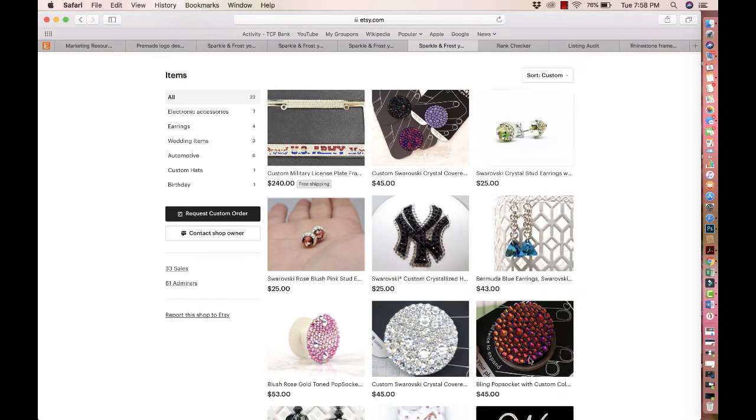If I saw this listing and I saw that listing and I saw this one and I saw that one, they all look like they're coming from different stores. They don't look like they're coming from your shop. So the first thing you have to work on is having a cohesive brand.